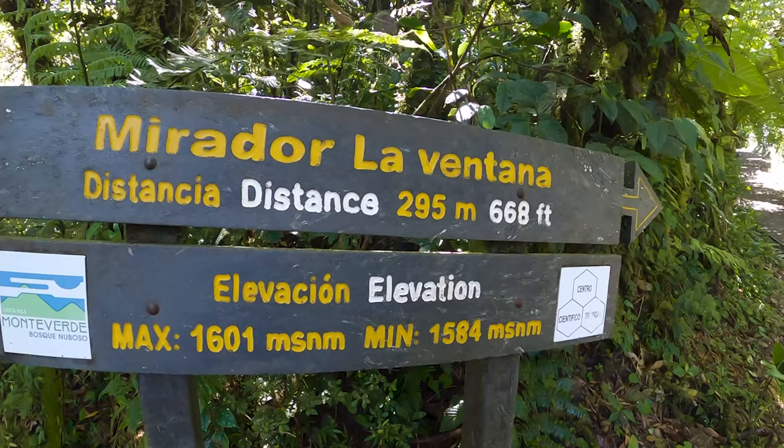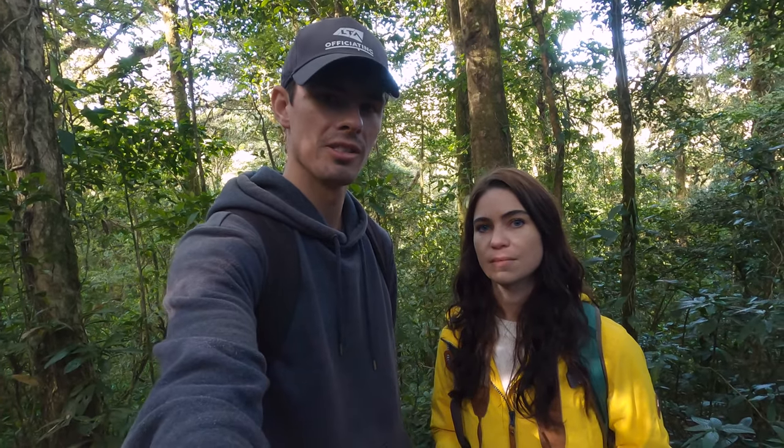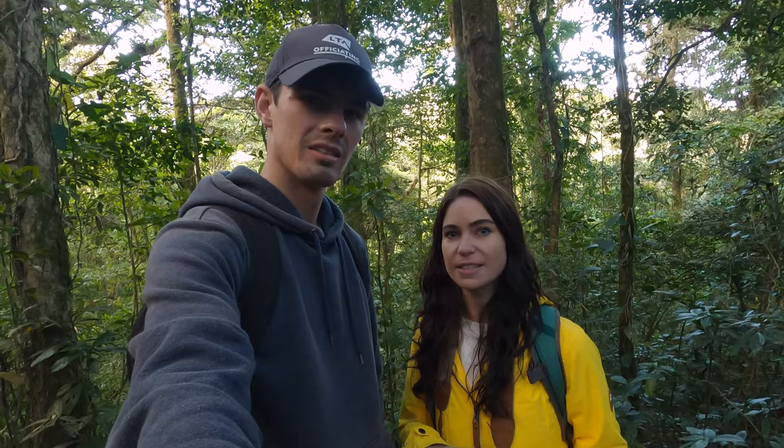There are 10 trails here in Monteverde Cloud Forest Reserve, but they're all a lot shorter than the ones in Santa Elena. Here they vary in length from like 200 meters to about 2 kilometers. So overall, I think the park is a little bit smaller, but there is slightly more variety in the amount of trails.